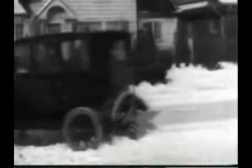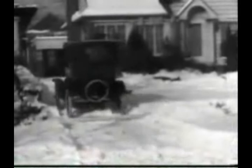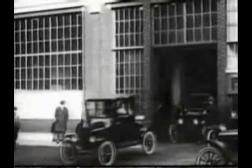Henry Ford set out to make the simplest car ever. A car for rural America, a 20th century equivalent of the horse and buggy. To produce the Model T cheaply, Ford knew he had to change the way cars were built. That meant changing the way his workers worked.